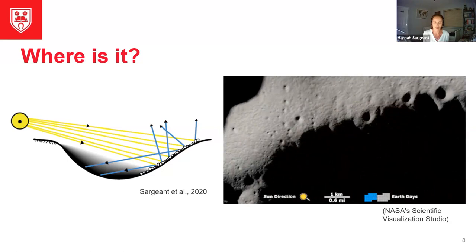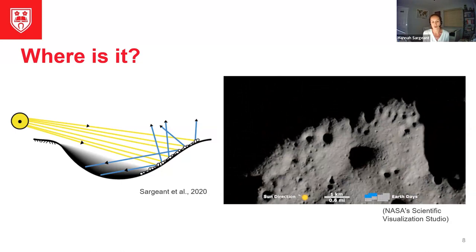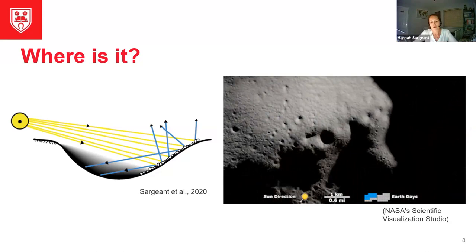But the problem is these water deposits are in the bottom of craters. They are in areas that don't have sunlight and they're extremely cold. So trying to operate in that really extreme environment is quite challenging. So this is why we haven't yet sent any rovers or landers into these shadowed craters.